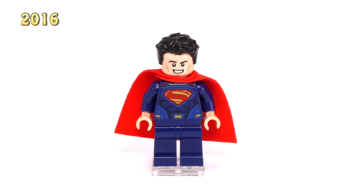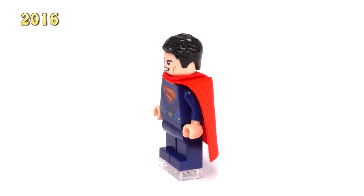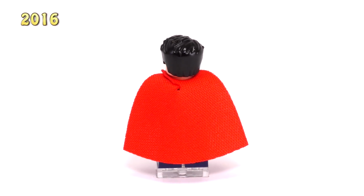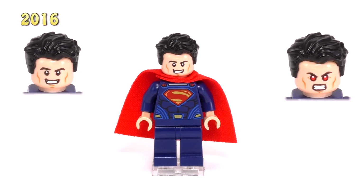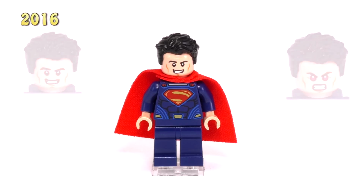I think that light blue detailing on the front of the torso could and would have made a much cooler design if they had given more space. But anyways, we have this new expression here, which looks like an almost goofy kind of smile, and he also has this different hairpiece. It's not the classic Superman curl anymore, but I think it looks pretty darn good. But let's see the last guy.